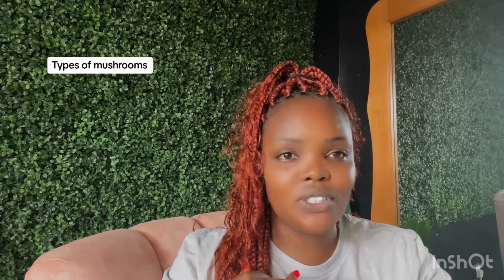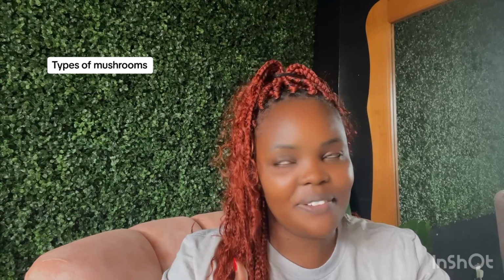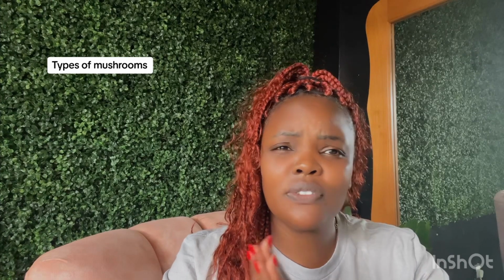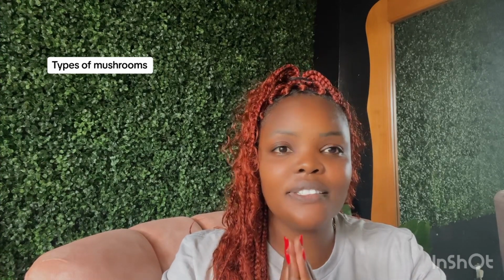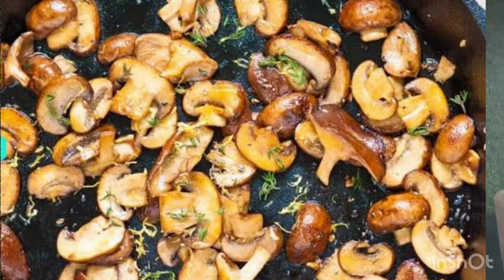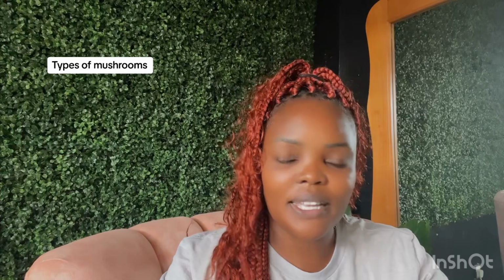Number 1 reason for growing mushrooms is nutrition. They have a lot of carbohydrates, they have a lot of protein, over 40% protein, and a lot of vegans rely on mushrooms for nutrition. So they are very good as food, just basic food. You just fry them and you eat them and you're awesome.